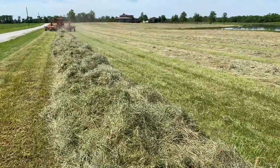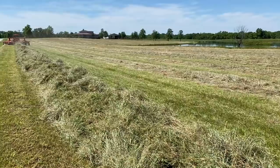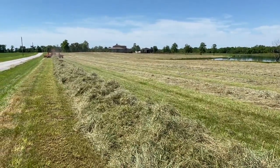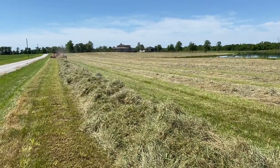It's not too bad. Not too bad at all. This is a nice mixed grass that Jason laid down. Today's Thursday. He laid this down Tuesday afternoon, evening.